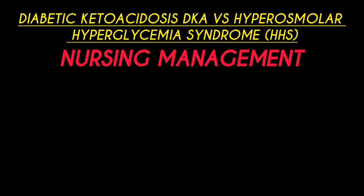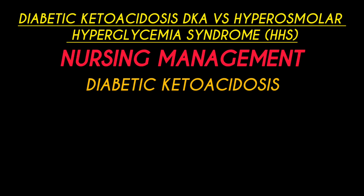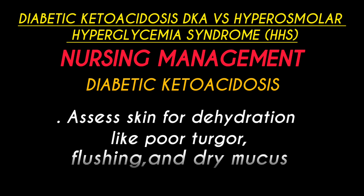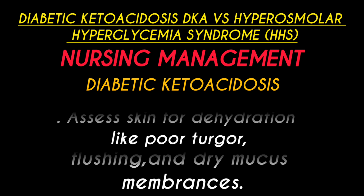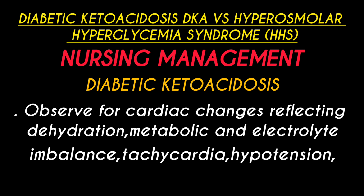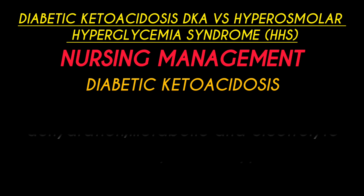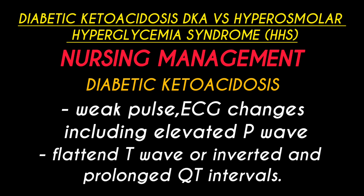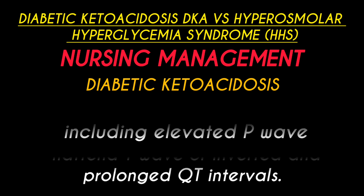Nursing management. Diabetic ketoacidosis. Assess skin for dehydration like poor turgor, flushing and dry mucous membranes. Observe for cardiac changes reflecting dehydration, metabolic and electrolyte imbalance: tachycardia, hypotension, weak pulse, ECG changes including elevated P wave, flattened or inverted T wave and prolonged QT intervals.